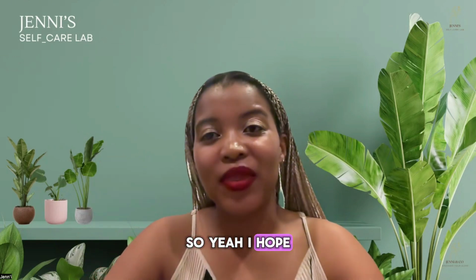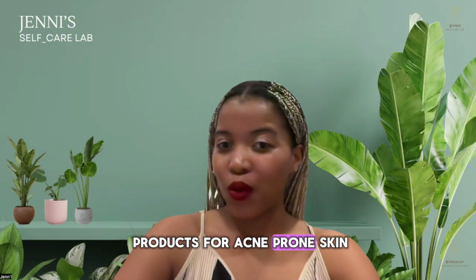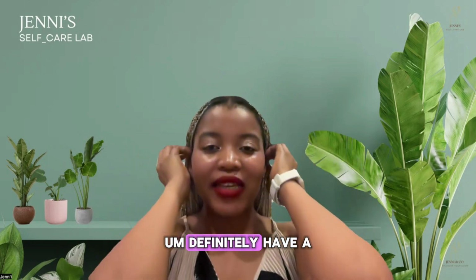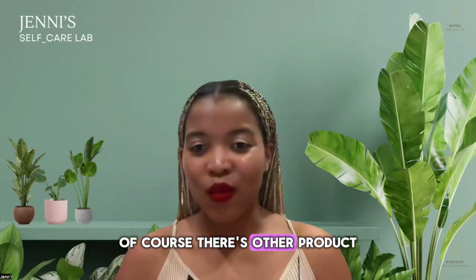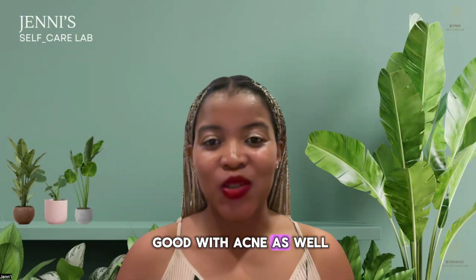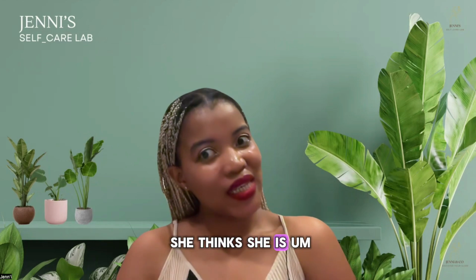So yeah, I hope that was helpful on zinc. And the next time you are looking for products for acne-prone skin, definitely have a look at whether the products have zinc or not. Of course, there are other product ingredients that are really good with acne as well. There's a range to choose from, but it seems like zinc is the girl she thinks she is.